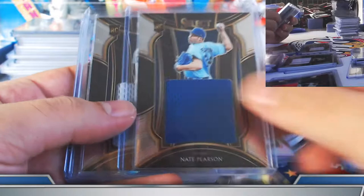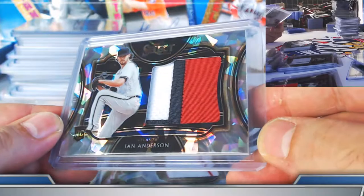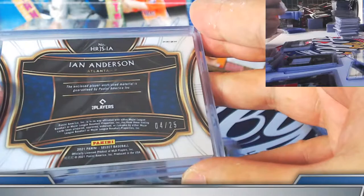Alright, lowest numbered relic was on the cracked ice. Horizontal. A nice rookie patch relic for the Ian Anderson spot on this one. Cracked ice rookie patch numbered 4 of 25. Silvers to 150, Medina. William Contreras. And also got the base version, Ian Anderson.